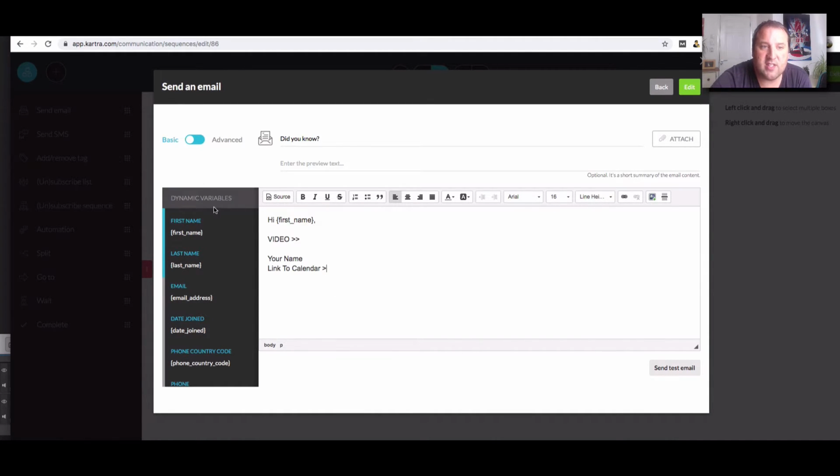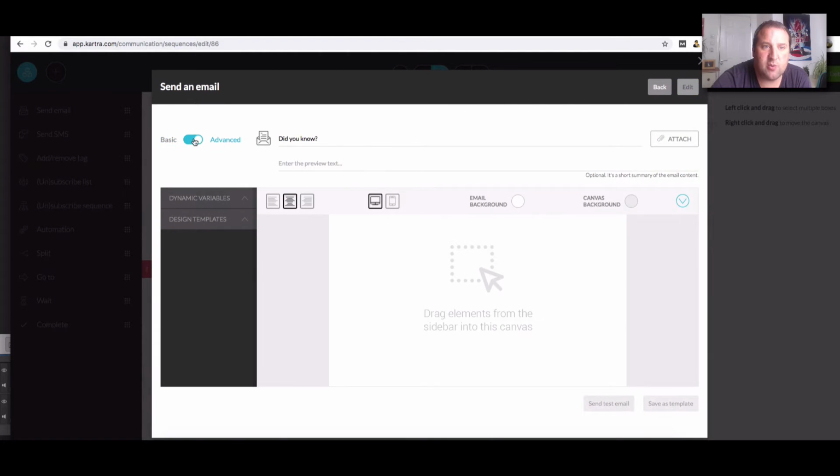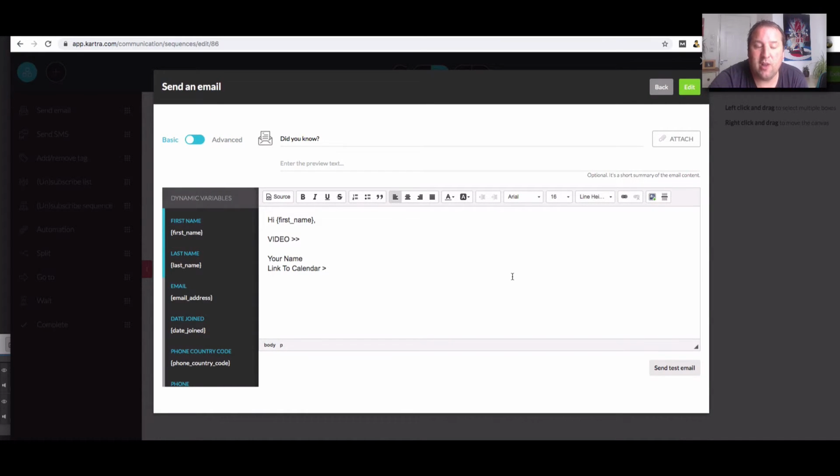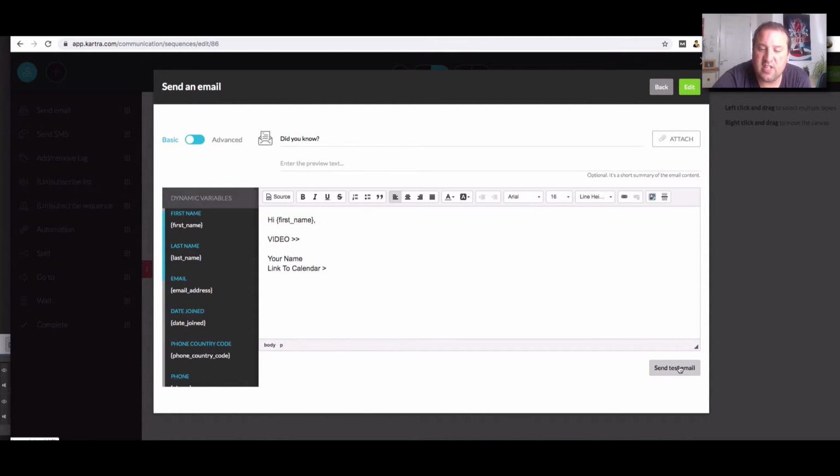If you want to create a template here, you'd have to do it in this one, advanced. This advanced one is where you would build your pages to look like web pages. But for a consultancy one, I generally just do a basic one. And then you can put in anything that's pre-populated by the information you've gathered, you can use these. And you can send a test email down here. And then when you want to save it, you have to press this edit button here.